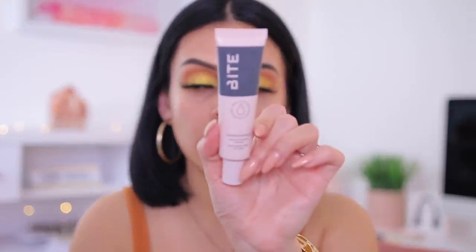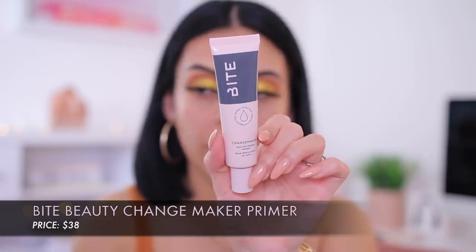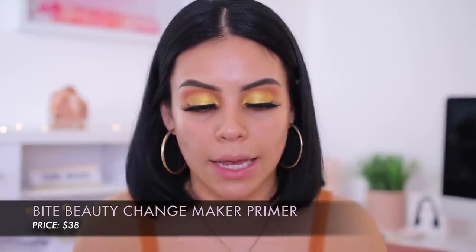So I have some new products from Bite Beauty today. I have their new Changemaker Skin Optimizing Foundation Primer. This is for normal to oily skin. Just looks like this. So Bite Beauty is now officially vegan, which is amazing. Let's see. Oh, it feels like a cream, like a moisturizer. Ooh, it feels really good, especially with that plum seed oil underneath. My face feels so soft and really hydrated, which is nice.